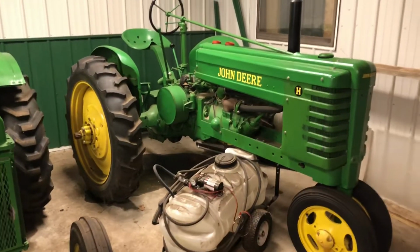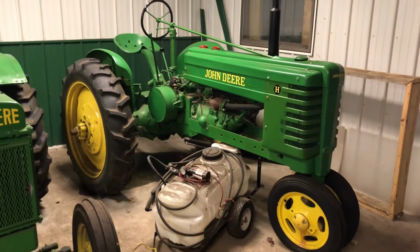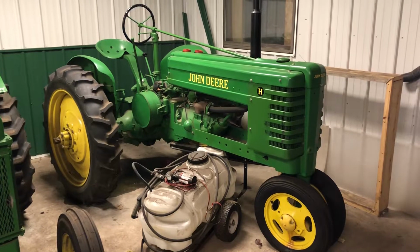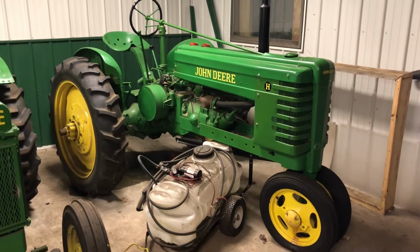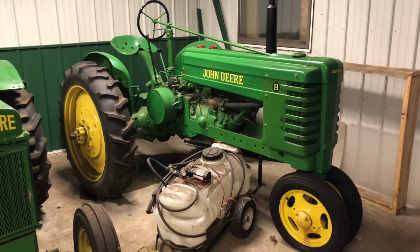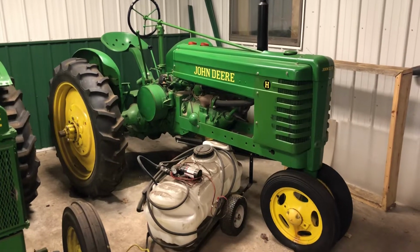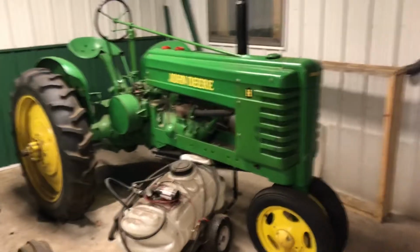So this one here is a John Deere H, and it's similar to the one that Dad started farming with in 1946. He said he bought an old John Deere H with a 1 bottom plow and a 2-row cultivator, and that's what he started farming with. So he had to have another John Deere H in his collection.